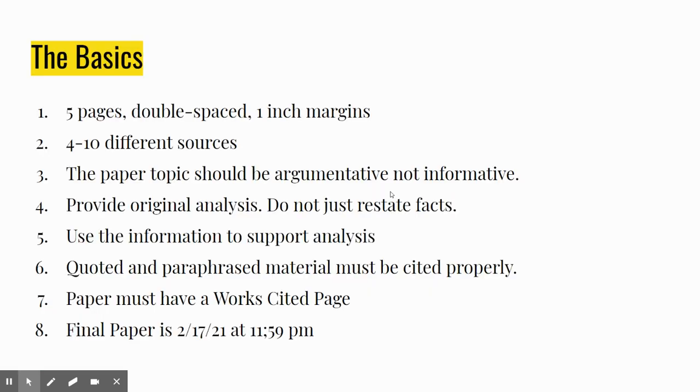Here's the basics. 5 pages, double-spaced, 1-inch margins. 4 to 10 different sources. It's a 5-page paper, so more than 10 sources I don't think is going to be very useful. With 4 to 10, you're trying to develop your points. You're trying to explain how and why something matters. I've emphasized this several times, I'll repeat it: the topic should be argumentative, not informative.